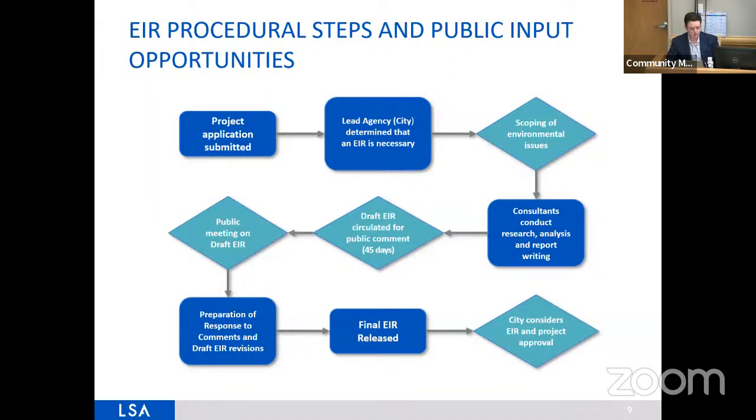So this slide shows the opportunities for public comment on the EIR, including during public meetings and in writing. We're currently in that first teal diamond on the top right, the scoping of environmental issues. The remaining diamonds are future opportunities to comment, which include at least 2 more public hearings, which I'll talk about in a minute. There may also be other opportunities at these or other future meetings to comment on the merits of the project as well.